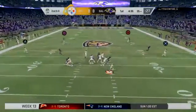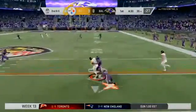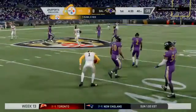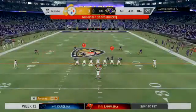From the 35 on 2nd down, Murray flushed out right. 6 yards there off the scramble, but it'll still leave him with a 3rd down.